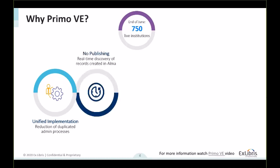No need for publishing. It's actually real-time discovery. All the data from Alma and all the configuration on the platform are available. No need to run a publishing process to view Alma data. Any change in the existing data or new records are reflected immediately in Primo VE.